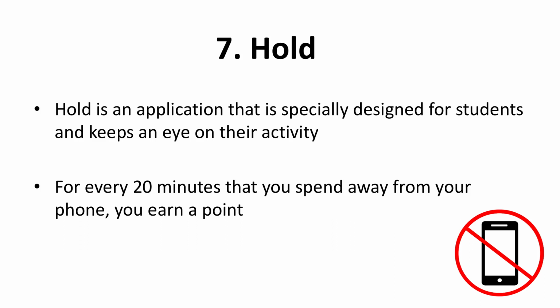For every 20 minutes that you spend away from your phone, you earn a point. When you have earned 15 points, you get a reward in the shape of a raffle ticket or coffee from 7-Eleven. Many students who have used this application testified that their grades improved by using the Hold app.